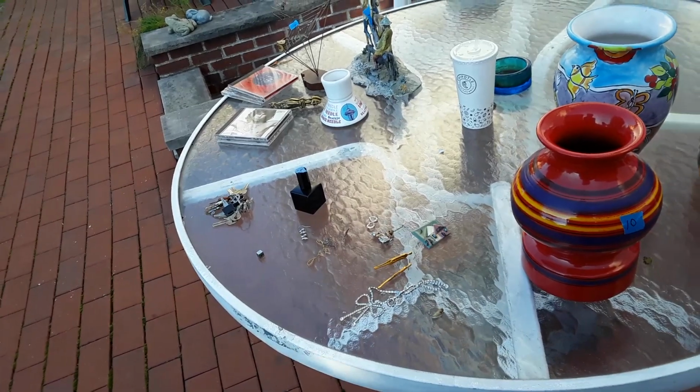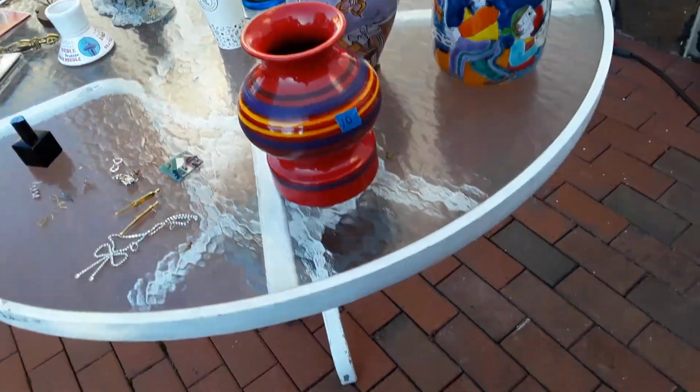You can just put them anywhere if you're done with them. Edit this together and pick up where I left off with this vase.